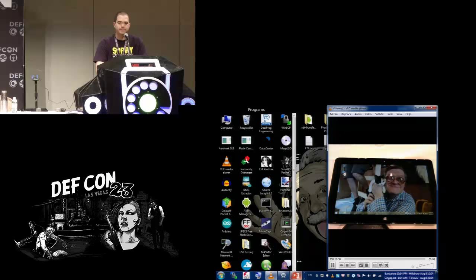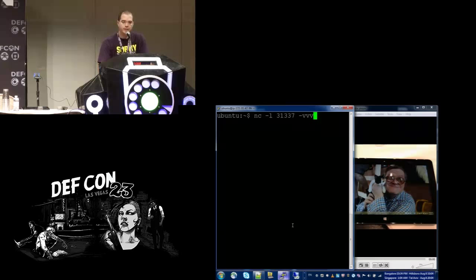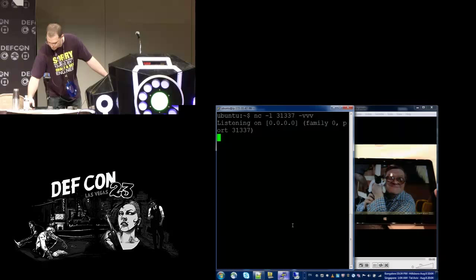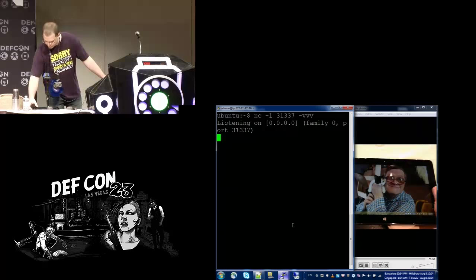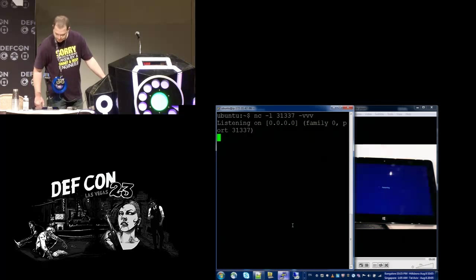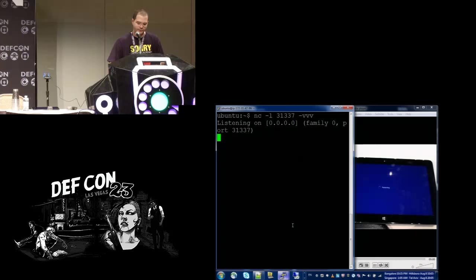Tablet's fine. Now, I have a server in Amazon EC2 that I'm going to connect to. And I'm going to start listening. In the meantime, I'm going to reboot the tablet. Just to be clear, it's only LTE right now, no Wi-Fi. If you didn't see that, just ask. I'm going to reboot the tablet real quick. Now watch the left side of the screen and the tablet restarting.